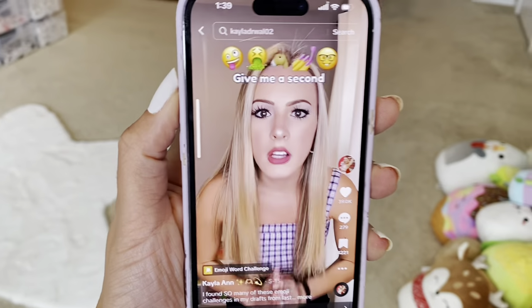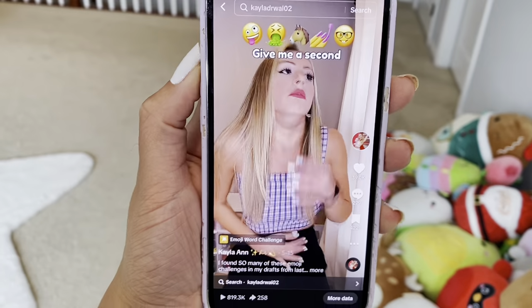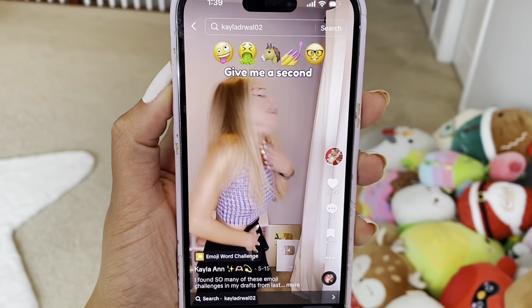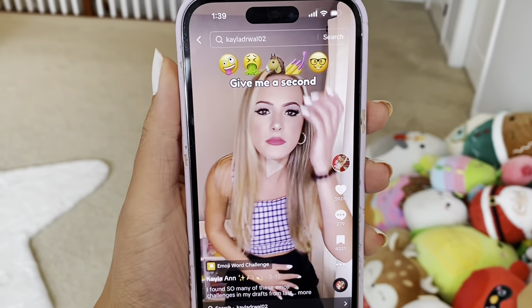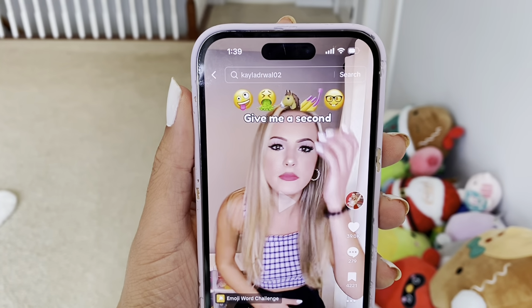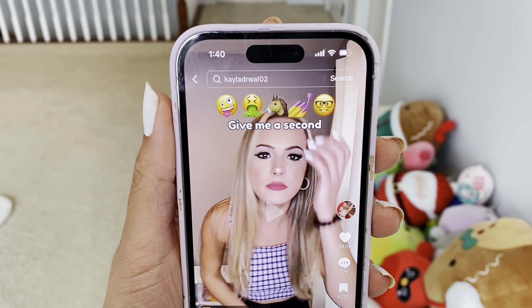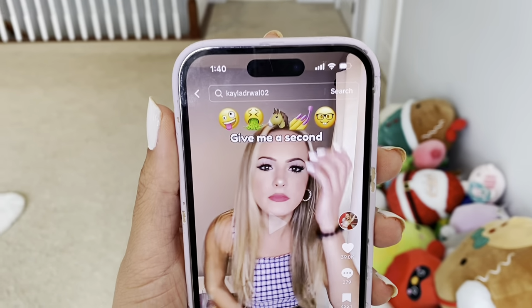Give me a second. Give me a second. Okay, so you guys get it. Basically, they give you a phrase. That one that I had was give me a second. And then they give you five emojis. And you have to try to act out that phrase based off of the emojis that they give you. So we're going to do them right now.